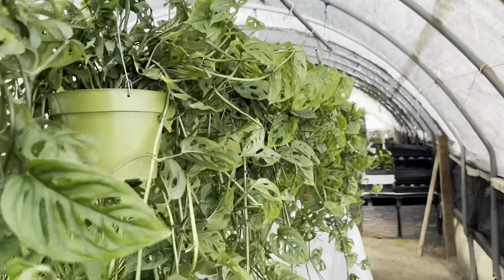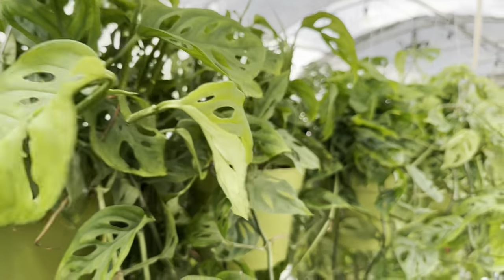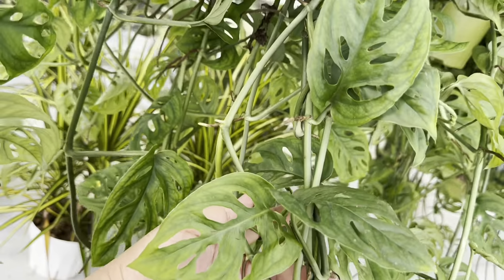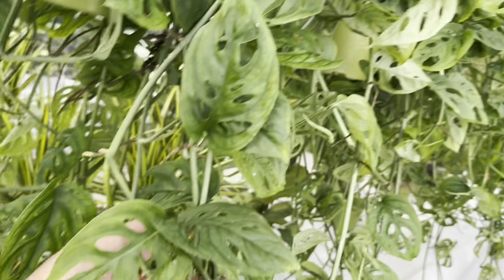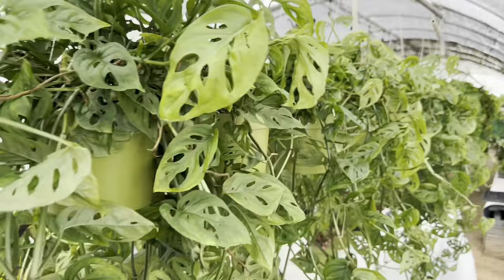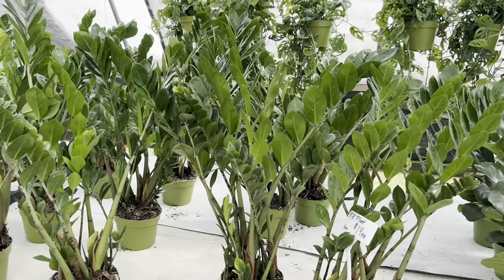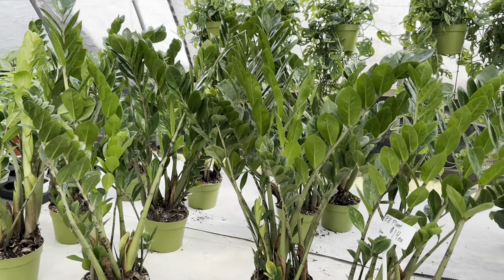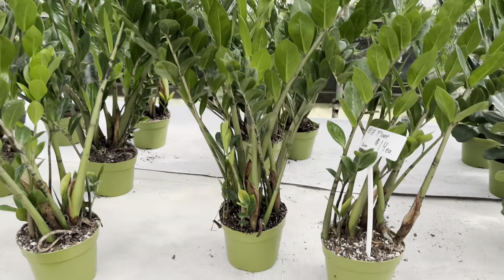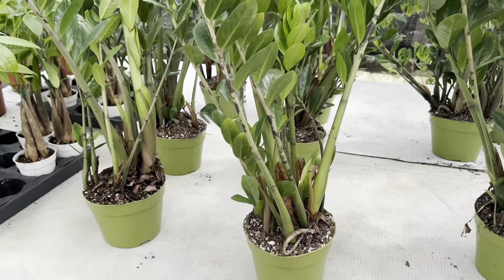Back here, they have some Monstera Adansonii. These are also called the Swiss cheese vine. I prefer Monstera Adansonii. These are $16 each, and they're nice and full. Speaking of nice and full, these ZZ plants are huge for the pots that they're in. They're in 6-inch pots, but you could see they're kind of bursting out of the pots.